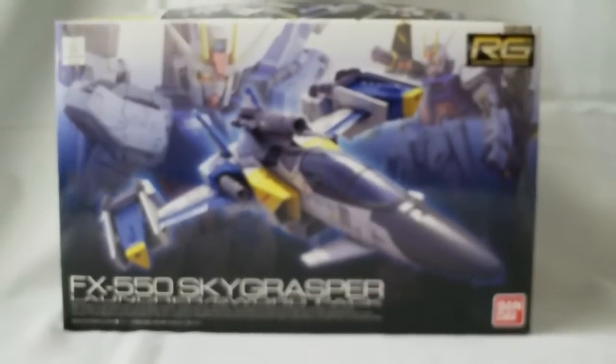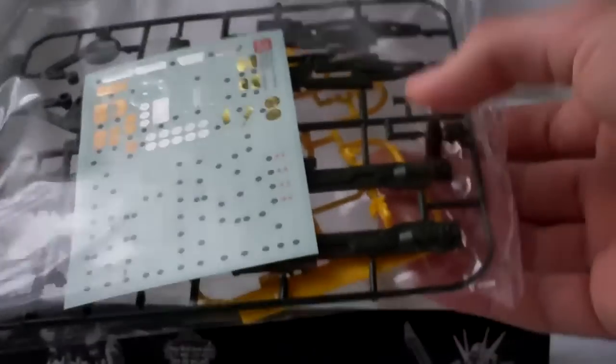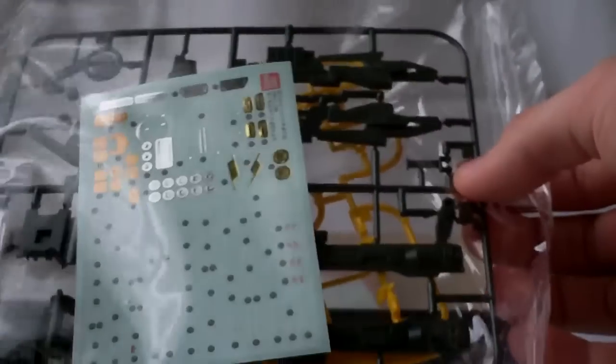Okay, today we'll be unboxing the Real Grade 1/144 Sky Grasper and the launcher and sword packs. Let's take a close look at the box. And seeing as it's Real Grade, it's black on the bottom. Open her up, and first we have some decals, some very dark green plastic for the launcher, and a very dark yellow. Very nice color.